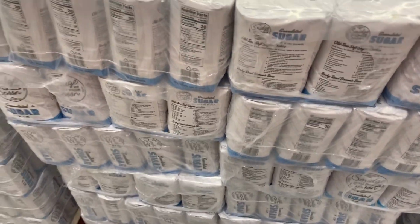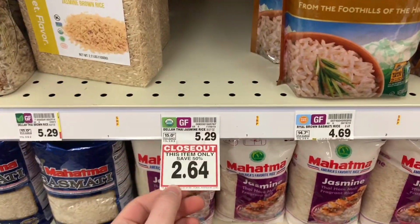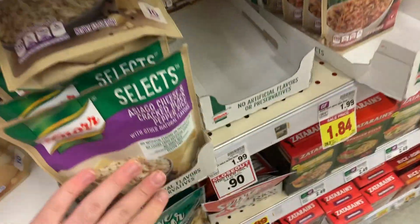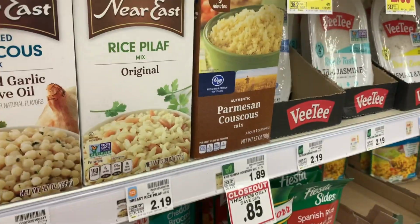All right, so the Smidge and Spoon Sugar is 99 cents with the digital coupon for 3 days only, so that's a good deal. So always look for closeouts when you're at Kroger. They always have closeouts. Like there's 50% off this rice. Down here, these rices are on 35%, 50% off. This couscous. So lots of good markdowns.